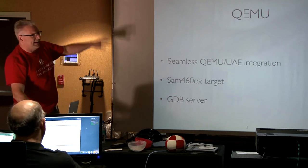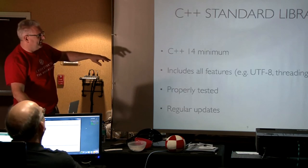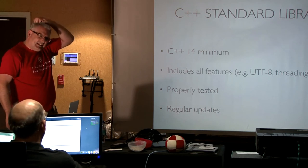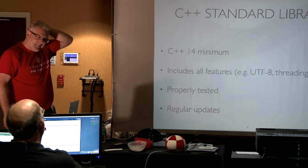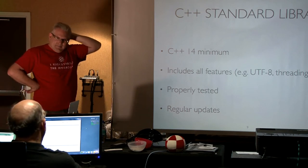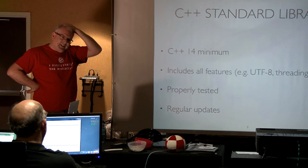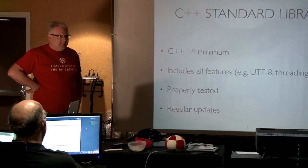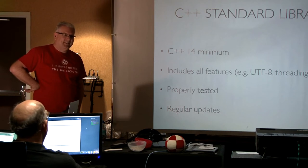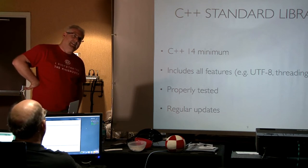So that's the test target. And then the other big thing is C++. That's got to be up to date because these applications that we want to run, most of them are C++ based in some way. Like they might even be indirectly C++ based. What's the Java core written in? Not Java.